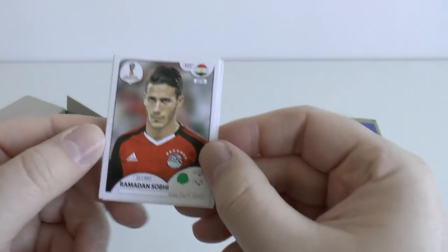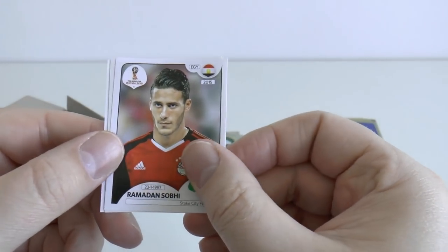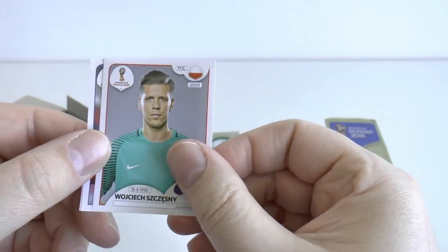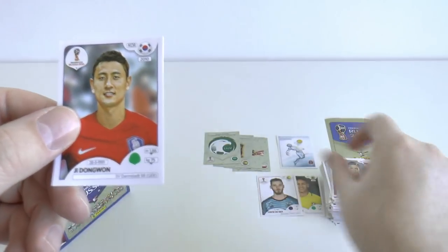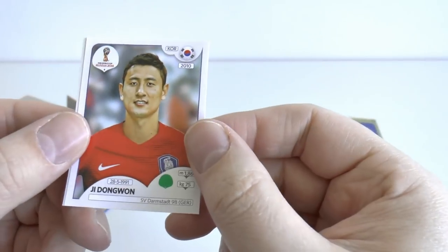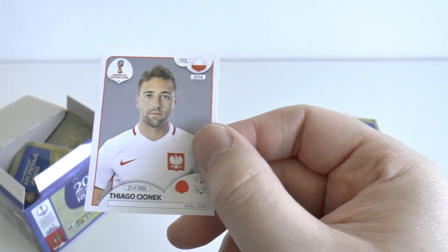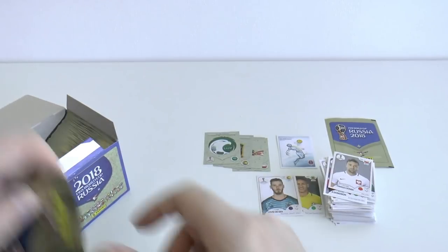The next pack brings us Ramadan Sobi of Egypt, followed by Meunier, Szczesny there, the Poland. I'm sure he must be Poland number one now. Jidong Wong, what a name that one, Korean international. And Sionek from Poland completes that pack.